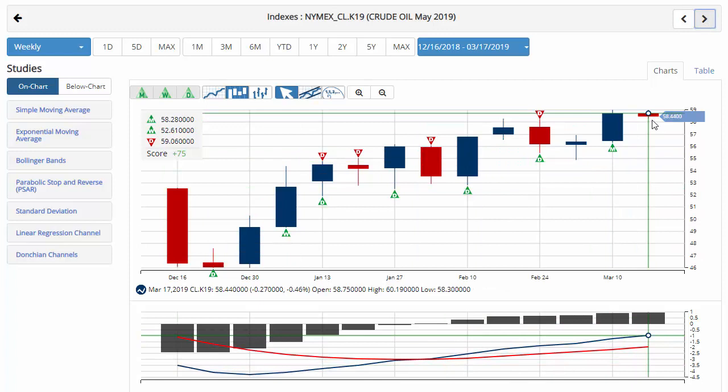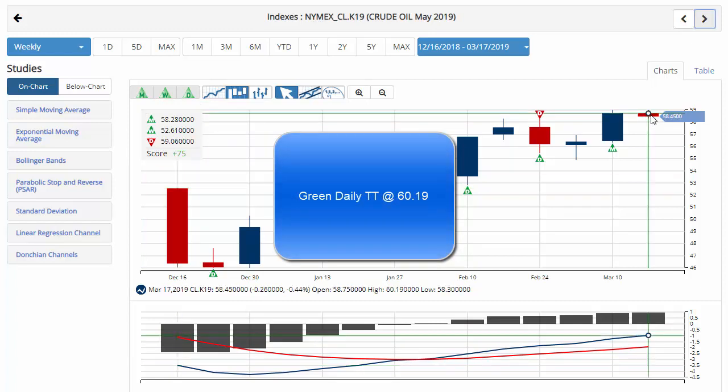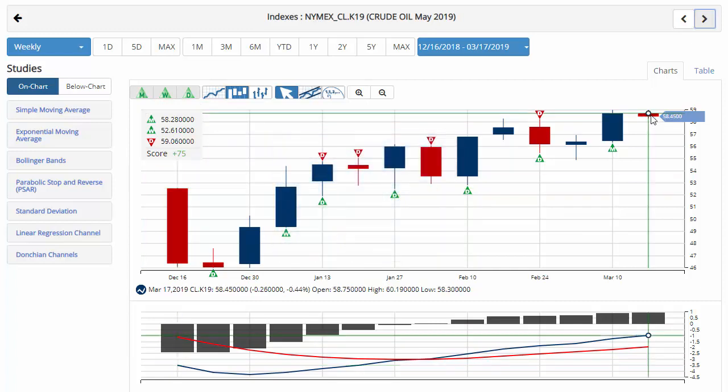Crude oil losing about 0.4% on the week with a chart analysis score plus 75, indicating that overall we're still in a long-term uptrend for crude oil, but recent weakness has given a short-term sidelines position for crude oil. And our key level to watch will be 60.19, indicating a move back to a short-term long position for crude oil.